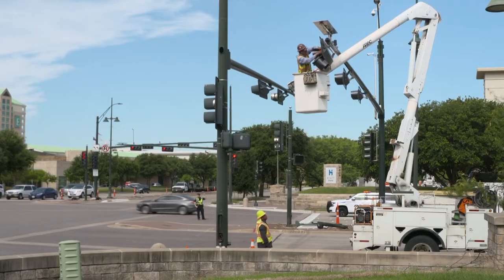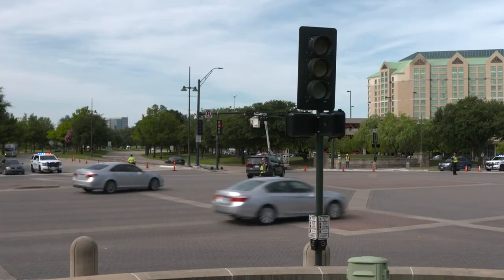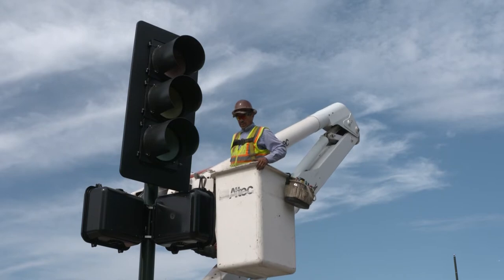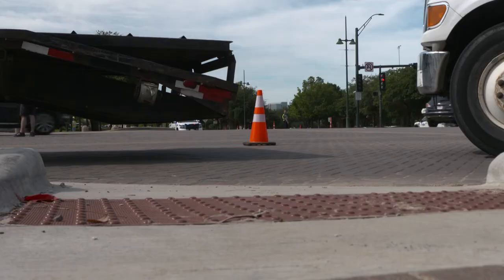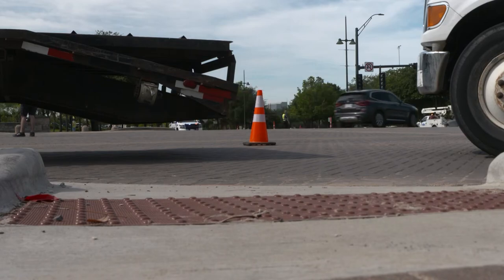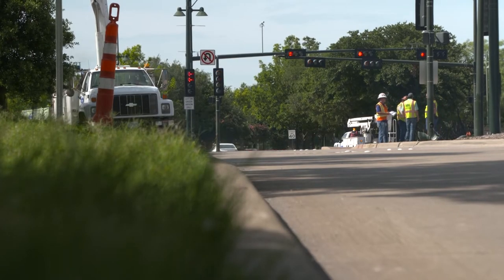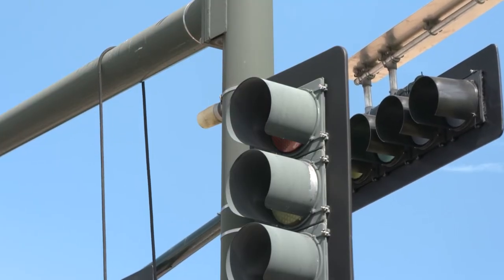The original signals and poles were installed about 20 years ago by a developer. City standards and codes have changed since then, and the new ones meet those requirements. By upgrading the intersection, we were able to make all the pedestrian ramps ADA compliant, and we were also able to introduce right turn indications for both signals. Plus, the city already owned the poles to make the update.